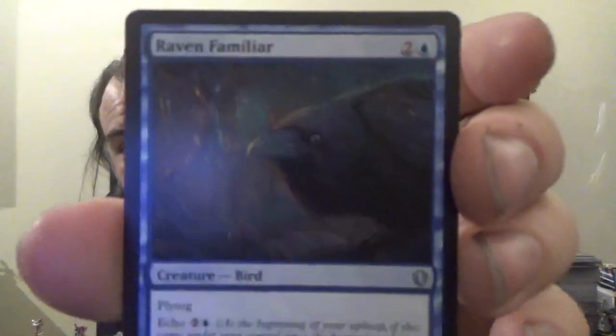We also have a foil Jikai Preserver. And we got a Raven Familiar, and I don't even know which set that's from, but it's a 1/2 bird with flying for 2 generic and 1 blue. It has Echo, 2 generic, 1 blue. At the beginning of your upkeep, if this card came under your control since the beginning of your last upkeep, sacrifice it unless you pay its Echo cost. Oh yeah, that's what Echo was. When Raven Familiar enters the battlefield, look at the top 3 cards of your library. Put 1 of them into your hand and the rest on the bottom of your library in any order. Okay. Moving on.